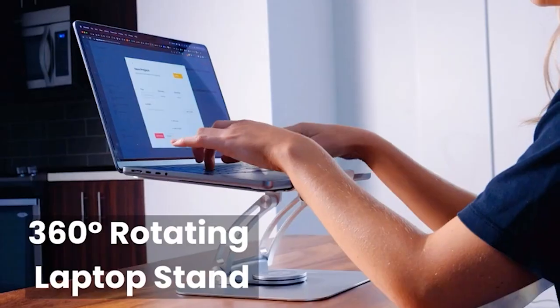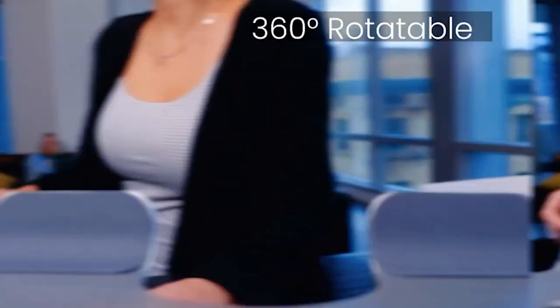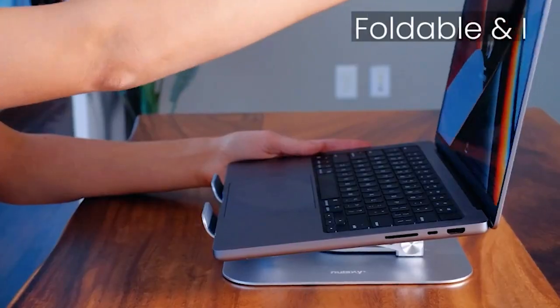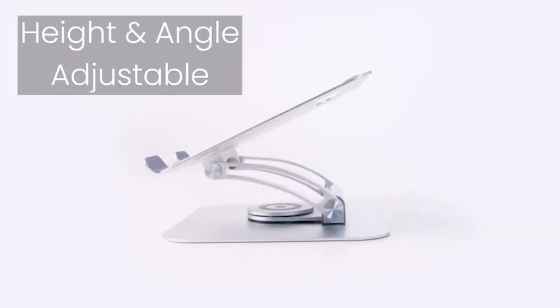Up next, Number 3. New Lexy Comex Pro Adjustable Portable 360 Rotating Laptop Stand. The new Lexy Comex Pro Adjustable Laptop Stand is a practical and durable solution for those who need a portable laptop stand. The stand is constructed with high-quality materials, making it easy to assemble and disassemble, making it perfect for those who are always on the go.